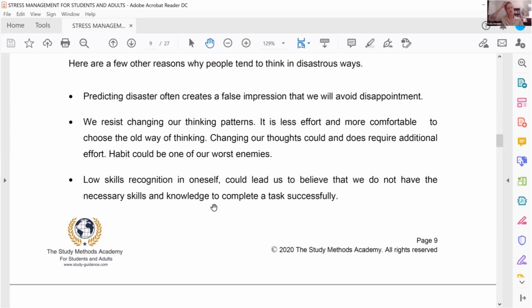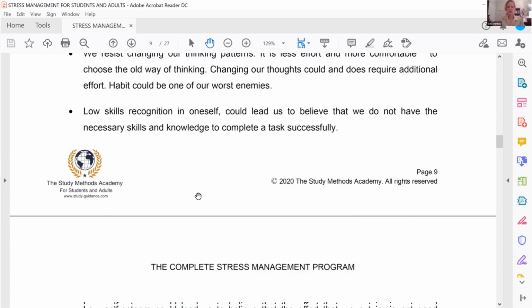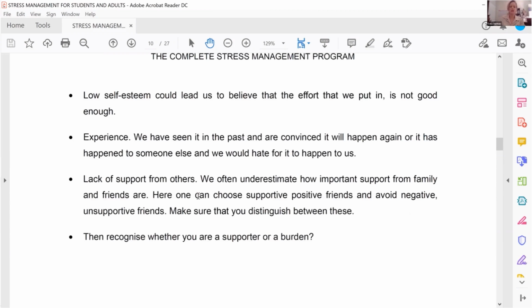All right, then another one, low skills recognition in oneself could also lead us to believe that we do not have the necessary skills and knowledge to complete this task successfully. So you may be better than you think you are. You have maybe more in you than you think you have. So look at yourself and look at what it is that you can contribute. Then we also have low self-esteem, which could lead us to believe that the effort that we put in is not good enough. And then you want to go and look at what it is that affects you. Why do you have a lower self-esteem?